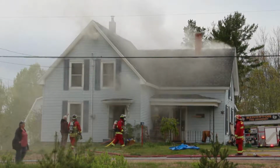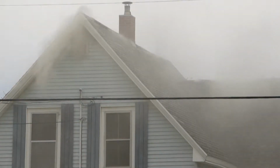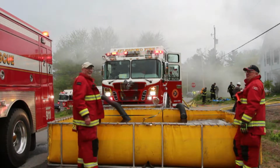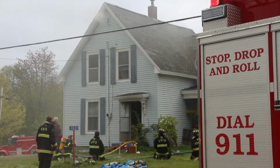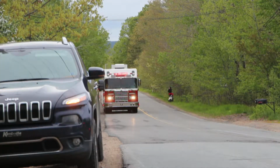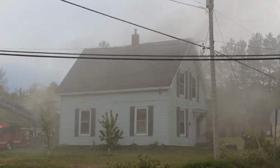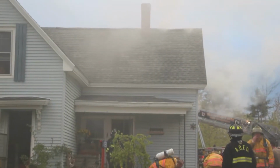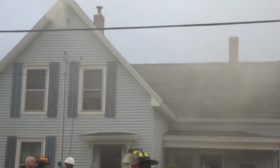A neighbor saw the truck home and believed the father and, I believe, two sons were in the house. They came over and knocked on the door. There was no answer, so they were quite panicked, which is the right thing to do if you're not sure. Err on the side of safety. And as firefighters arrived, their worst fears were put at ease as all occupants were safe and out of the building. But with heavy smoke showing, they knew early on they needed lots of help to fight this fire.